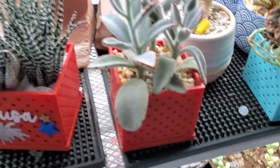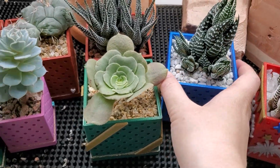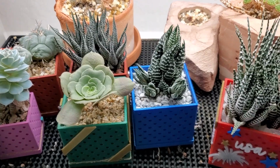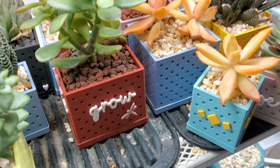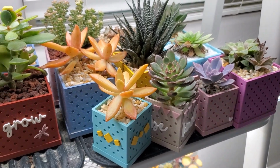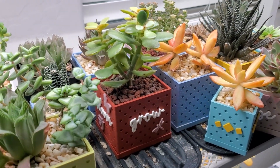But here's the cool thing. I feel like if you have pots that fit well together, like this is part of my snappy pot shelf, you can have it look like an arrangement with these pots connected to each other. I mean, not actually connected, but just pressed really close together. It looks like an arrangement even though they are potted individually. And I'm starting to really, really like that look and feel.